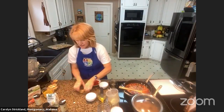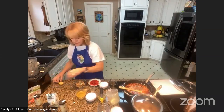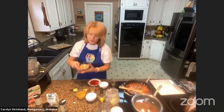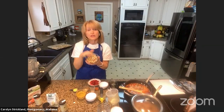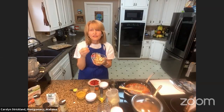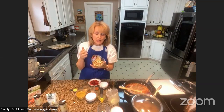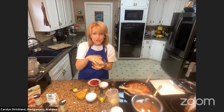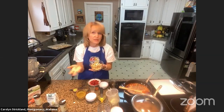Okay, move all this stuff out of the way. And my roasted red pepper sauce has cashews that have already been boiled. You could soak them in hot water. You could soak them in the refrigerator overnight. If you have a Vitamix or a Blendtec, you probably don't need to do that step. And also, if you are allergic to tree nuts, you could substitute sunflower seeds. You could substitute white beans, and that would probably also be really good.